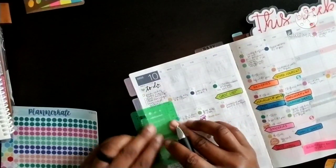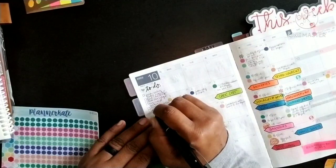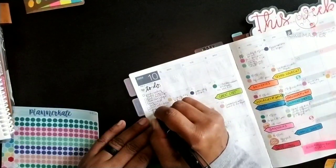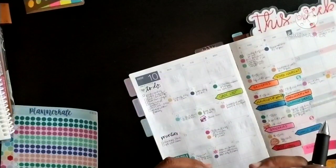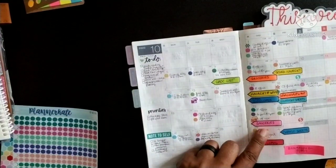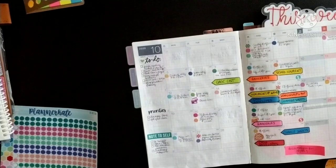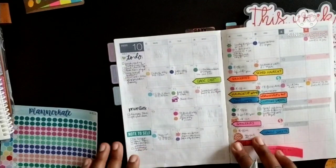Okay, and then I have a note to start shopping for kitchen flooring. All right, does that take care of my sticky notes? I've got another, let's see. I think I'll hold on to this sticky note because there's one other thing on there that I'm not sure about. So, yeah. Okay, so that is that.